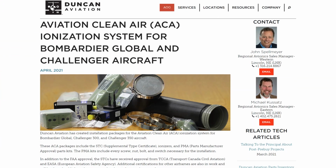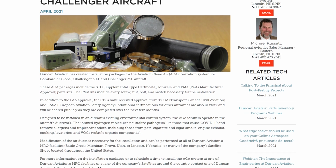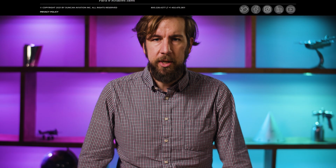Attention Global, Challenger 300 or 350 operators. The next article about the Aviation Clean Air Ionization system is for you. This system neutralizes pathogens like those that cause COVID-19 and removes allergens and unpleasant odors, including those from pets, cigarette smoke, and lavatories. Duncan Aviation has created installation packages for this system that include everything you need for the installation. For added information, we have included a link to the Duncan Aviation Straight Talk webinar that goes into greater detail.